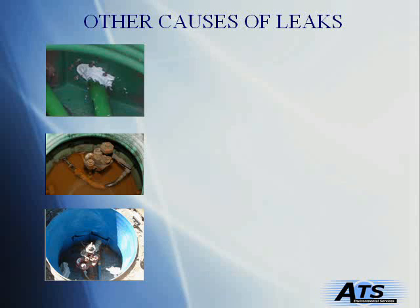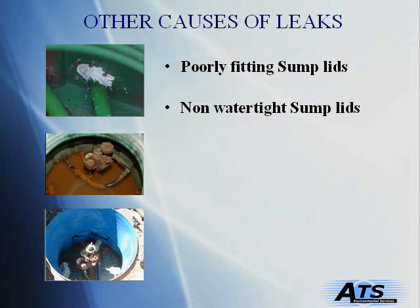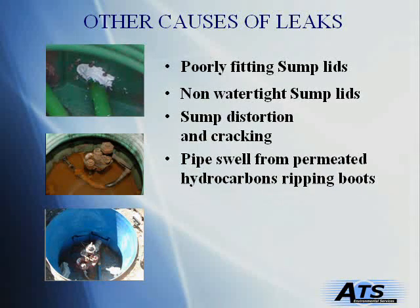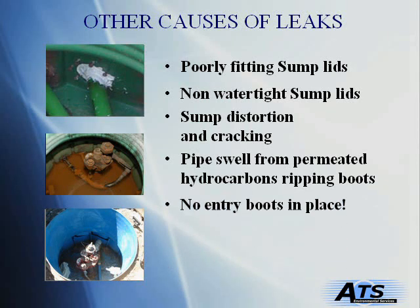Other causes of leaks: poorly fitting sump lids, non-watertight sump lids, sump distortion and cracking, pipe swell from permeated hydrocarbons ripping boots, and no entry boots in place.